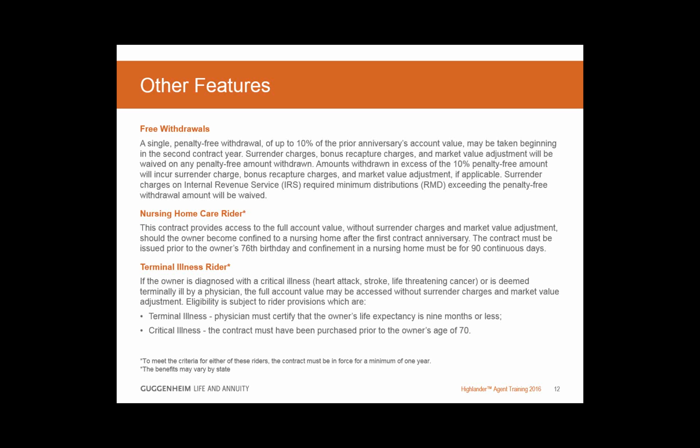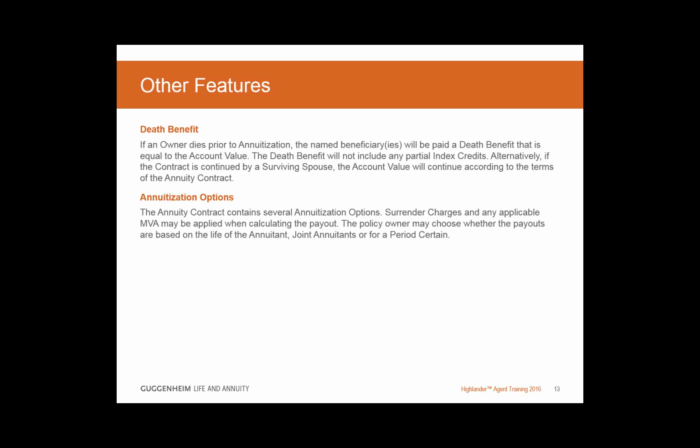Again, we do offer the free withdrawals of 10% after the first contract year. We also offer standard nursing home care and terminal illness and critical illness riders. Basically, those riders state that if your client is confined in a nursing home or has those terminal or critical illnesses, they can access their account balance without any penalties, surrender charges, or anything of that nature. So it's nice having that feature, and that they can get that out if they need to.